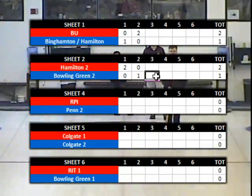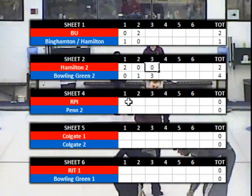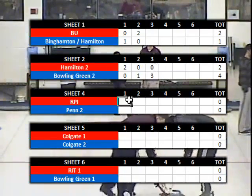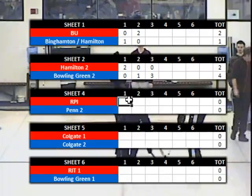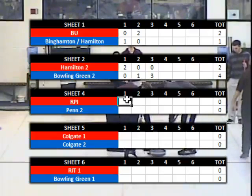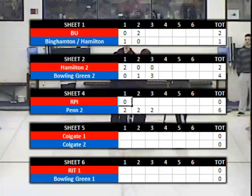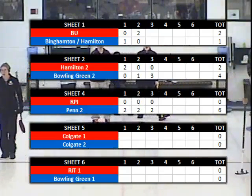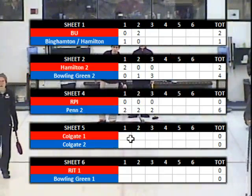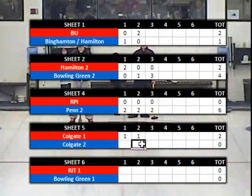And on 4, it looks like it is all Penn 2 with 6 points and 3 ends. Don't have any score for sheet 4 yet, so they got 6-0. Yeah, 6-0. 2-2-2. Then on 5, Colgate has taken 2 points in 2 ends. Colgate 1, that is, since they're playing Colgate 2. All right, that's Rich Gray skipping that team. Right? Yes. And they're up 2-0 on Colgate 2.